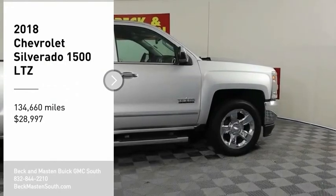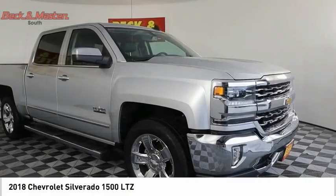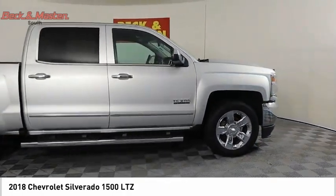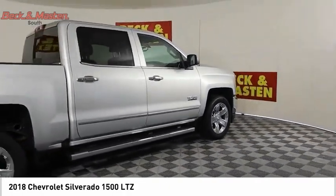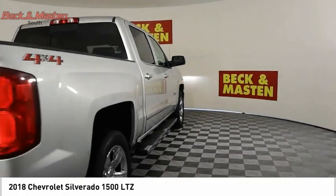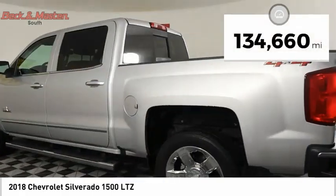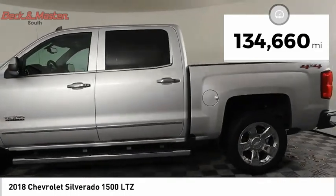Looking for the right vehicle? Check out the 2018 Silverado 1500. The Chevy Silverado 1500 has the lowest cost of ownership of any full-size pickup and is priced below $30,000. This vehicle has less than 135,000 miles.